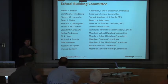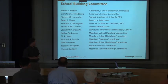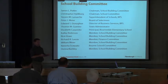As always, our committee is a cross-section of the entire community: selectmen, finance, citizens at large, school members, other town members in our committee. So we're trying to always evaluate the best options for the entire town, and this is a town project. So it's great that we have this representation and that we can help make a collective decision.